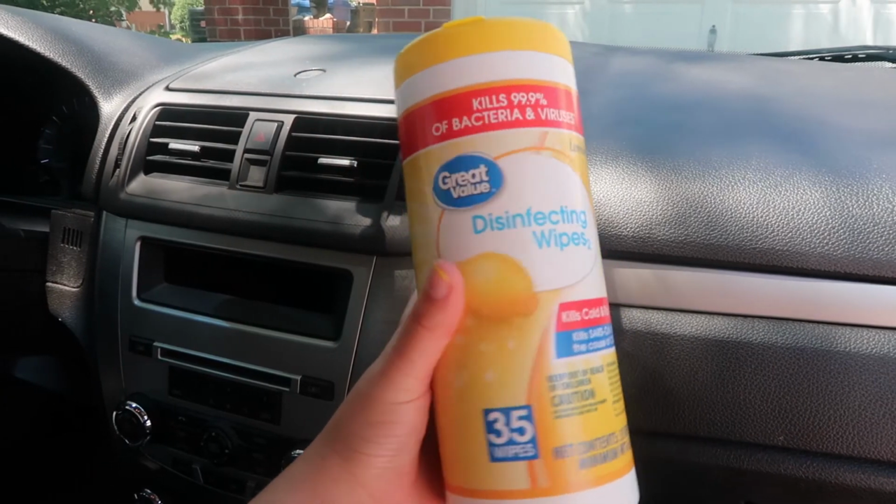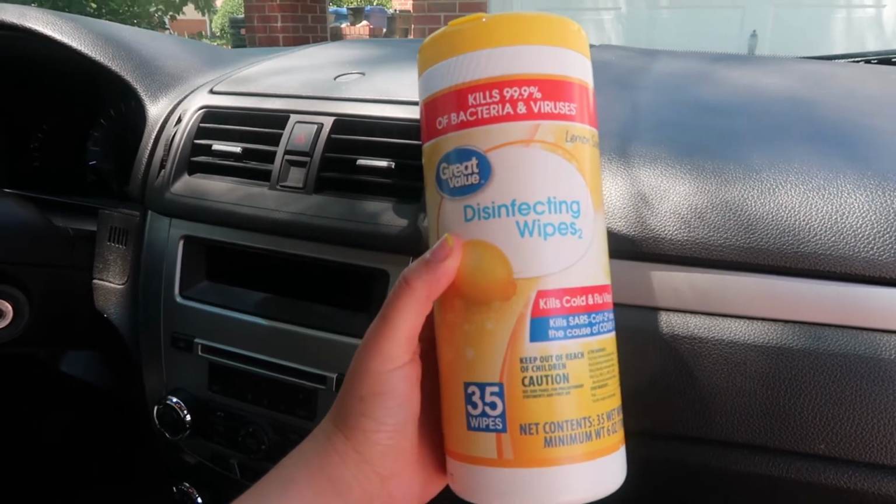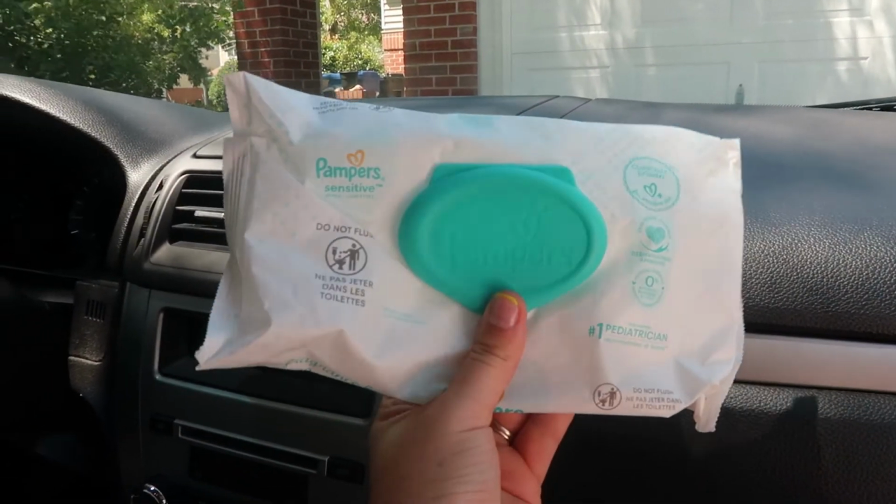So the next two essentials are disinfectant wipes and baby wipes. It's just like I said, you want to keep your car as clean and as comfortable as you can. The disinfectant wipes are great if there's any spills or anything gets sticky in the car. It's just going to be great to have some disinfectant wipes to clean up the area. And baby wipes are great if you need to wash your hands but you can't at the moment because you're on the road. It's great to have some baby wipes just to clean yourself up while you're driving.